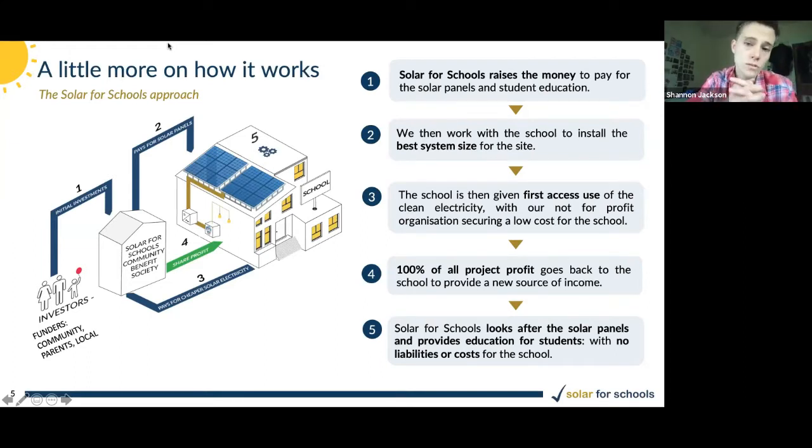We then work with the school to find the best system size for their project, which is with our design team. And then we work with the school to develop that project, and make sure all the checks that are needed to get solar panels on site are done. The school then gets first use of the clean electricity.